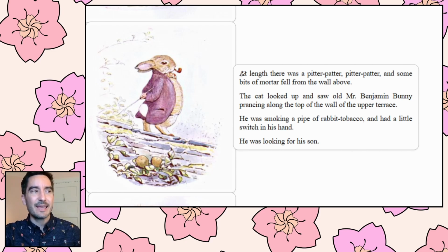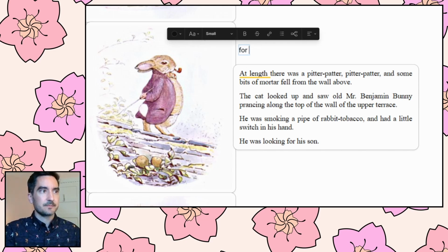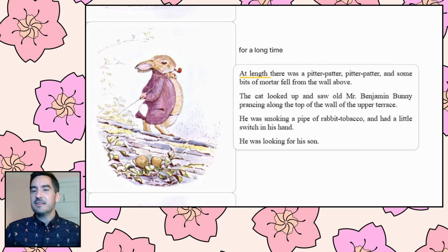Okay, so at length, I'll read the sentence again. At length, there was a pitter-patter, pitter-patter, and some bits of mortar fell from the wall above. At length, now, in modern times, would mean for a long time. So let's say you go to school and your teacher is telling stories for a long time. So it's like, oh my gosh, my teacher spoke at length about the history of England. So that would mean the teacher talked for a long time about the history of England. So if someone spoke at length, that means for a long time. Maybe, oh, my boss spoke at length about next year's schedule. So it sounds like it's a long time.